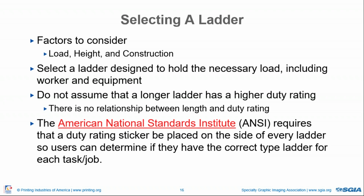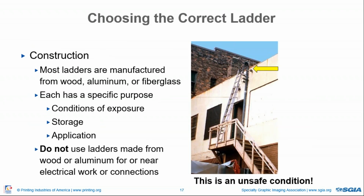And then also very interesting, another fun fact that I learned digging into this: don't assume that a longer ladder actually has a higher duty rating. There's absolutely no relationship between the length of a ladder and the duty rating.